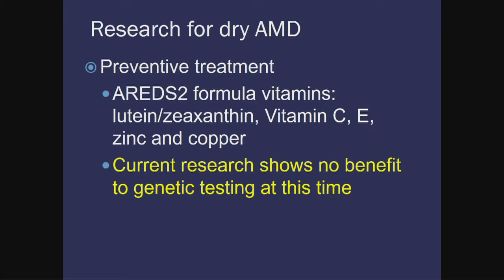But it turns out it doesn't help guide us. It doesn't help guide our treatment. There was certainly a lot of controversy in the past few years where some investigators had looked at this data and thought, well, it's important to know each of your individual genetic subtypes, so we need to know what this formula should be. We could change the formula for you as a personalized formula. But it turns out that's not true.